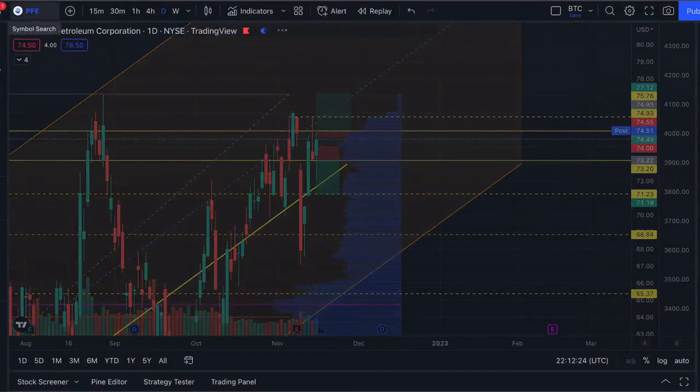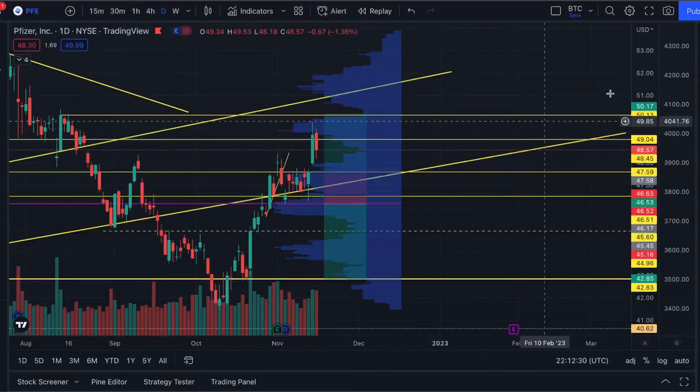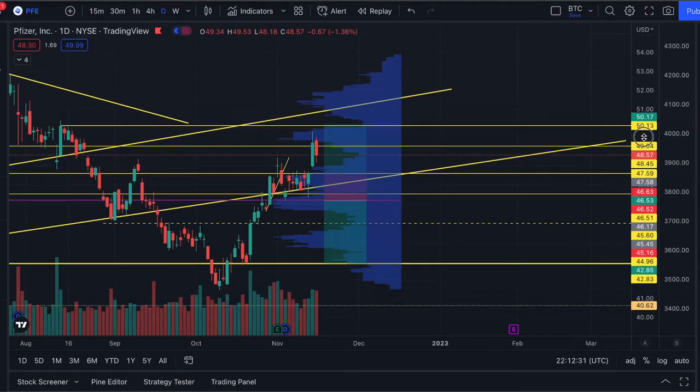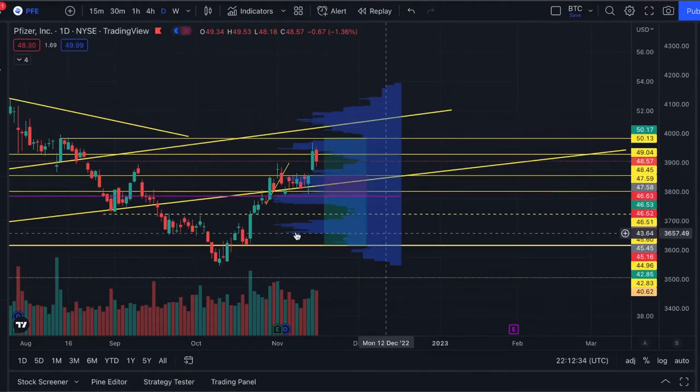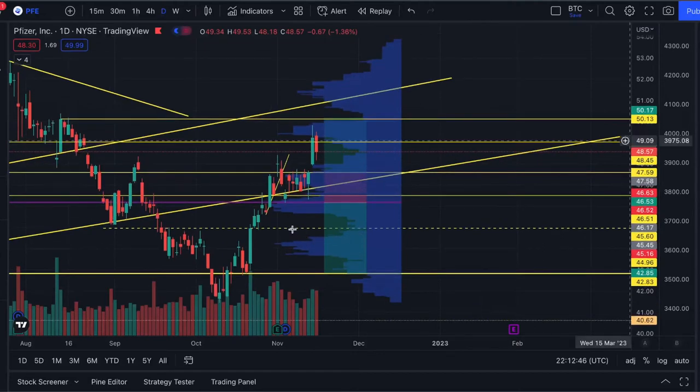So here's the Pfizer. Pfizer was also a play that did not go well, healthcare in general. Okay, so here is what it did starting Monday, on Monday the 7th. And this is the one that I actually left the play the way it was. So this was a no trade. As you can see, this was, sorry, that's Friday.